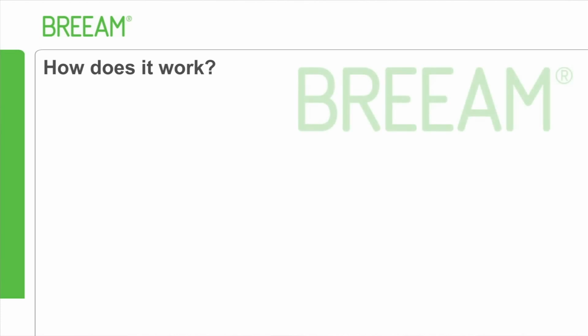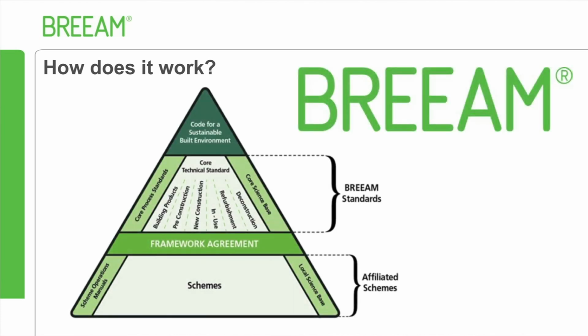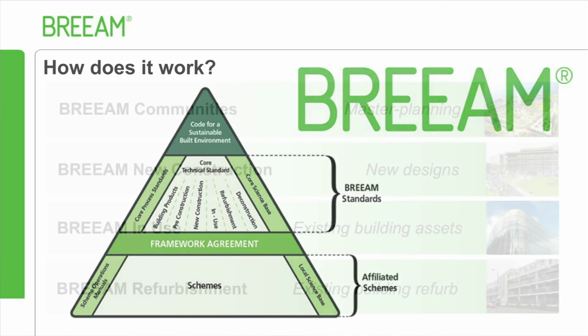So if you're convinced by the benefits, you probably want to know more about how BREEAM works. The BREEAM rating and the assessment on which it is derived is determined using an independent, international and scientifically robust framework developed by BREEAM Global and a growing list of international partners. We call this framework the Code for a Sustainable Built Environment, which in turn is made up from a suite of standards and affiliated schemes.